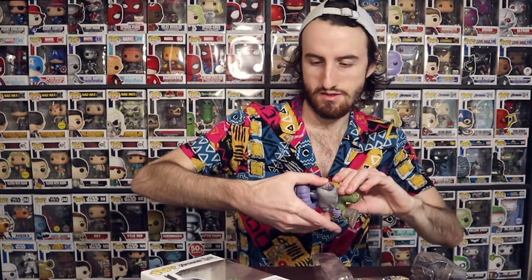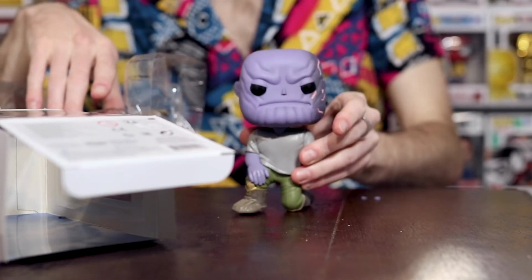So hopefully he isn't damaged. He looks really fine though. That's so odd. Oh, I can see where it's come from. If you look inside the head here, some of the mold has just broken off there. So the pop's actually in 100% perfect condition, but some of those purple pieces fall out. I'm going to put them back in the box though.